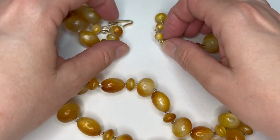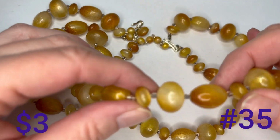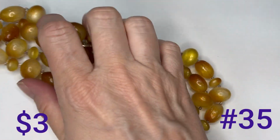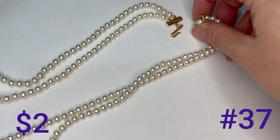This is a lucite double strand hook. This has a faux amber look to it. Double strand, unbranded. The hook on this one says Japan, and it's also double stranded. It's a little bit longer.